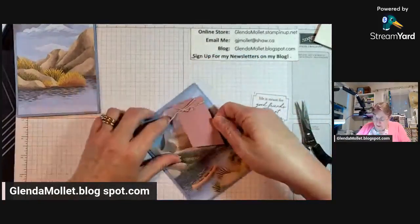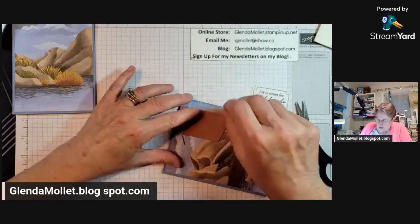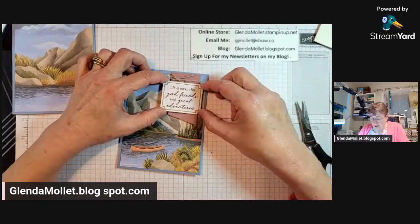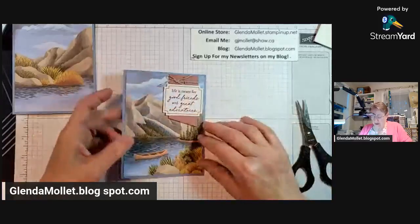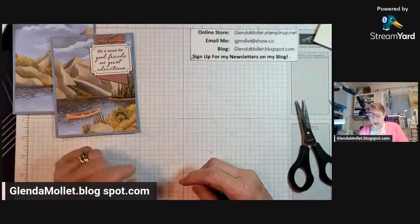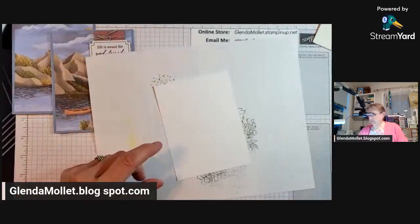Okay, so this is up on dimensionals, and it goes right up to the top. Oops. And up to the top, right about there, like that. And then this goes over top of that. We just put a little bit of adhesive on there. Now is that straight? Nope. There we go. Ta-da! And just stamp the inside once again.